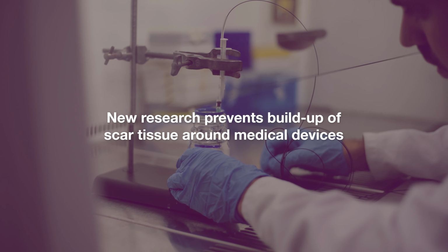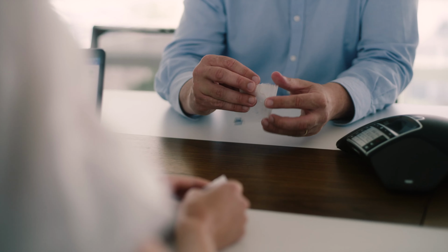The body has a defense mechanism against any foreign object or medical device. This can be a problem, and it's a temporal response, so it changes over time. So first the body tries to remove this object, and if it can't remove it, it starts to isolate it. So it lays down dense connective tissue or scar tissue that really excludes it from the body.